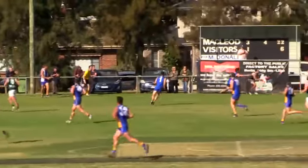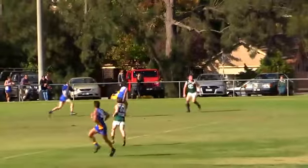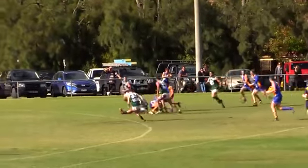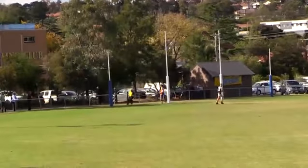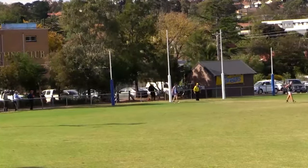Looking for a runner to go past. Has to go backwards to McQuilkin, who goes further backwards there to Hyde. Hyde with a long one up towards half forward. Underneath it, Hooper. Got a hand to it. Dives in again for the big man. That was very well done from Hooper. Gets it onto a running teammate now in Grubb. On the right boot. Kicks towards goal. Got it. And he dobs it. That's his bread and butter, isn't it?